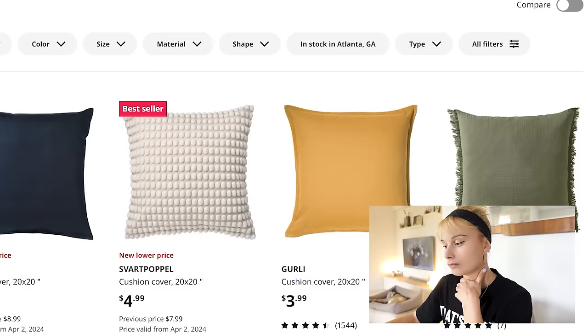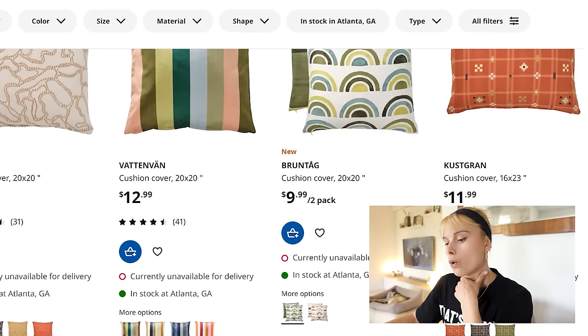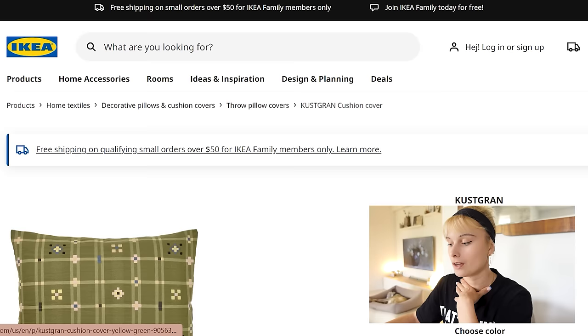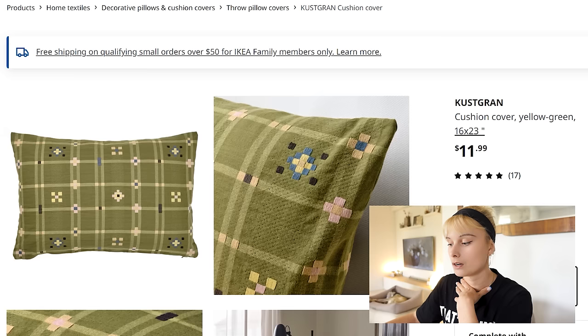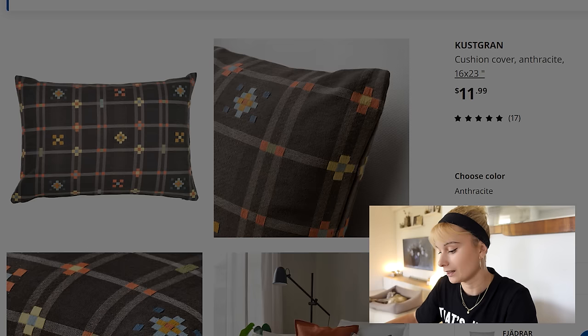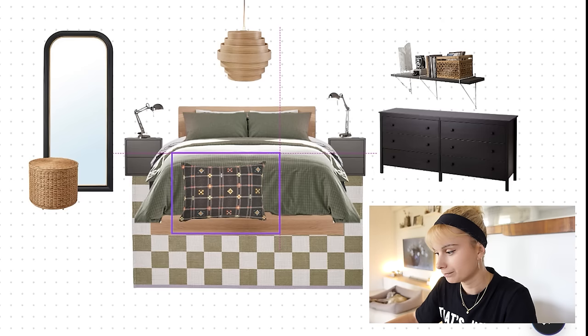But everything's already green, so we don't want to overcrowd it with green. Ooh, I love this one. Maybe not in red or green. Oh, this one. Yes. This one is so beautiful, actually. And I wanted to get it on my last trip, but they were out of stock. So let's see how this one fits here. Oh, yes.